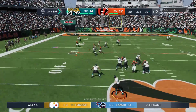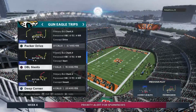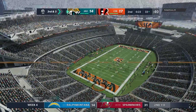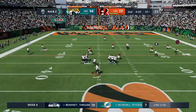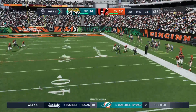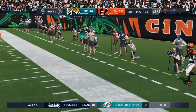Rosen will throw. And he completes it to Westbrook. The Jaguars going to go ahead and use their first timeout as it comes with 22 seconds to go here in half number 1. Rosen to throw on 3rd down. And that'll bring up 4th down as his Cincy defense stands up on 3rd.